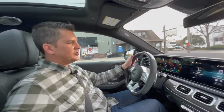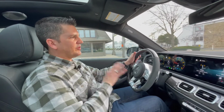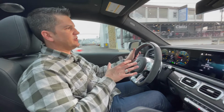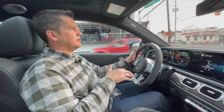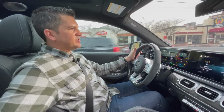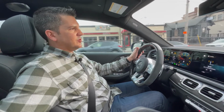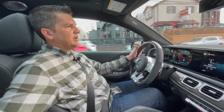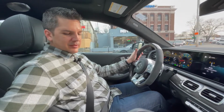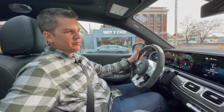A lot of vehicles, you either have to be in sport mode and everything goes sport, or you're in comfort mode and everything goes comfort. But this one you can set up individual settings, and if you want a soft suspension and a sensitive throttle, you can set it up that way, and it's nice. And with the air suspension, you can also raise and lower it. So if you want to do some off-roading, you can do that. I would suggest you get something other than summer performance tires if you want to go off-roading, but the vehicle is configured for that if you want to.